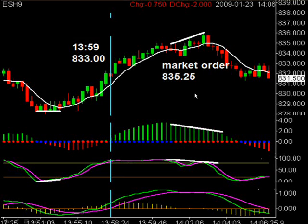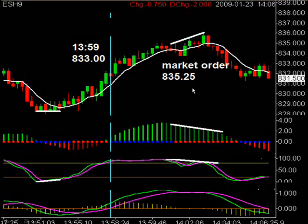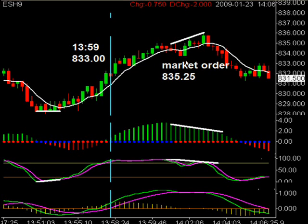So what I did was I exited, actually got out over here, and I just hit a market order and I exited. And I'll tell you why. I actually got filled over here. I exited at 835.25, so that was a gain of 2.25.